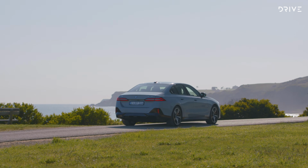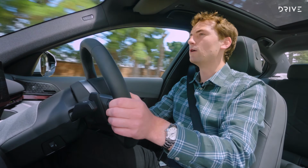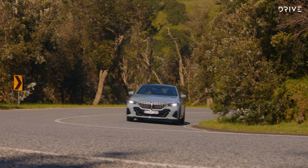Anyhow, there is a very decent amount of acceleration out of this car, and it's very responsive as well. So you can just get on the throttle, perform your little overtake without so much of a fuss. It's very impressive in that regard.